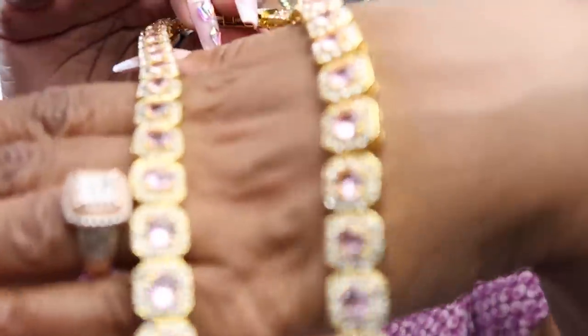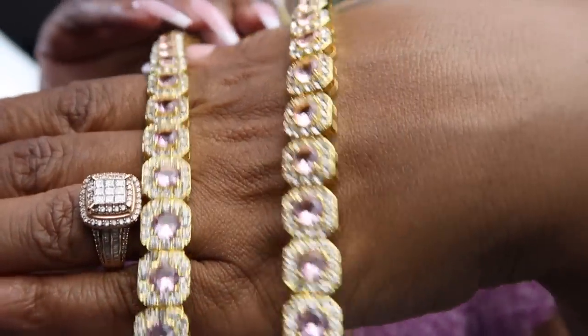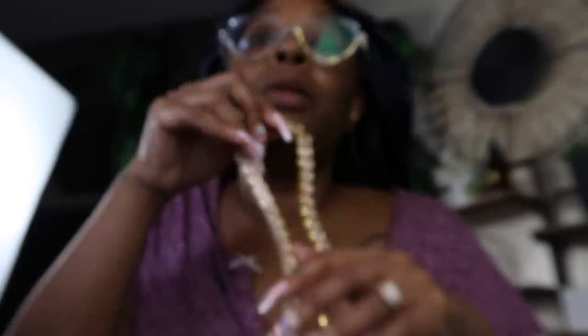So the silver one I had on last night. Oh, I didn't know the ice in here was pink. It's pink, guys. Still cute. All right, so I'll link that below.